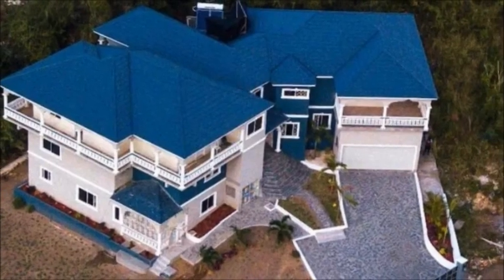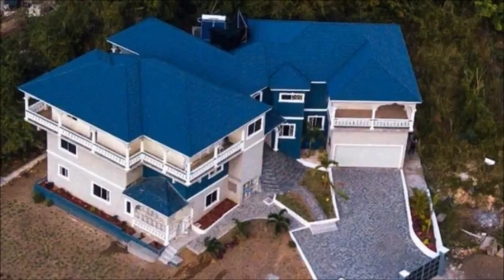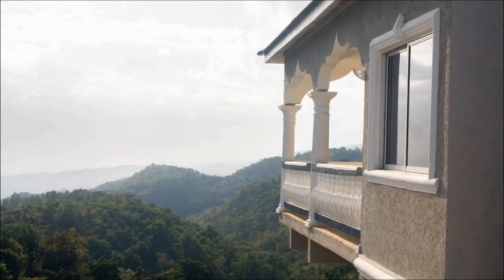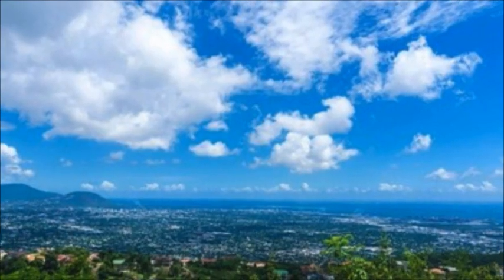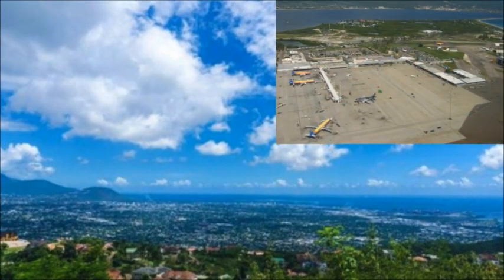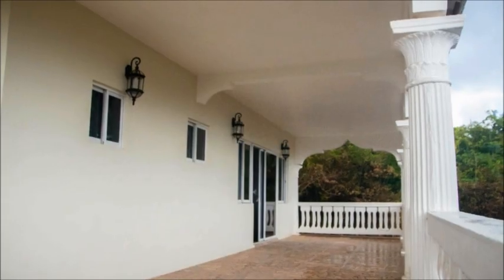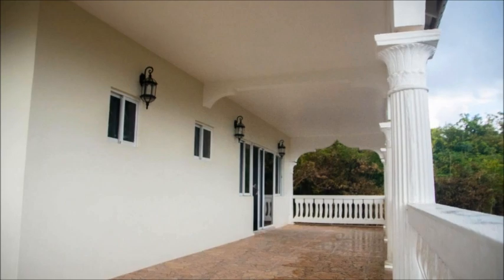The main house has 2 generous floating wraparound balconies that capture the sunrise and sunsets and magnificent views of mountains and all the way to the Norman Manley Airport. One of these balconies is on the west wing and the other on the private master east wing.